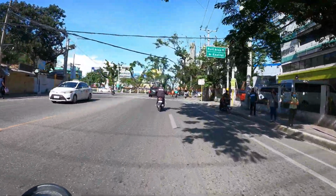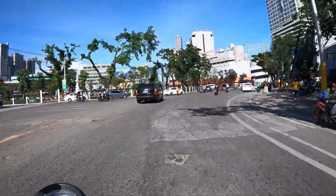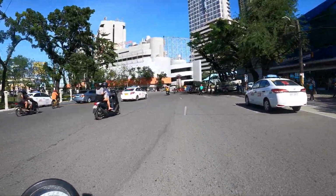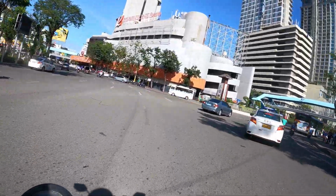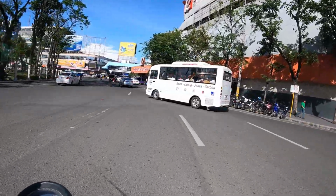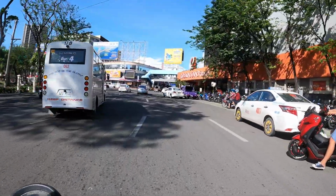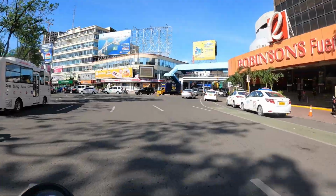And you can see these motorbikes just whizzing by me. I'm not going slow, I've passed a few people. I think I passed somebody, at least one person. And up ahead, that's Robinson's, and off to the right there, you've got Crown Regency Hotel. And the circle's just crazy, the way they come on from these side streets, and they just zoom all the way over to the far lane there.